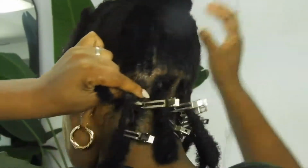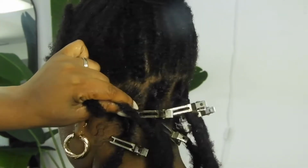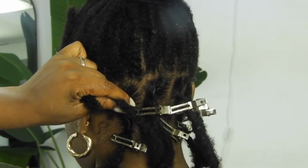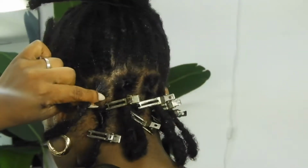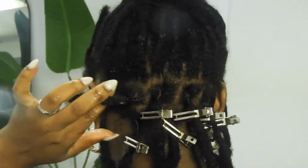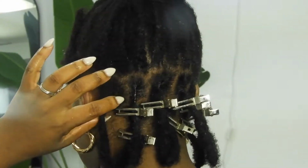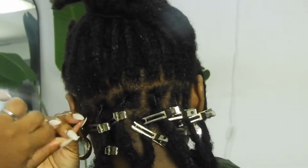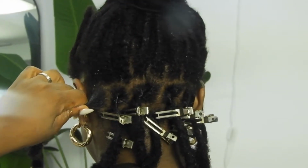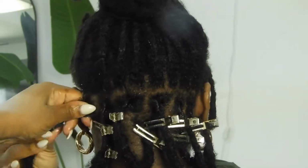What I'm doing here is I don't necessarily care much about my parts. So I'm just grabbing the lock and pulling it apart where the hair has kind of married together in between retwists. And I personally don't retwist my actual lock. I just keep it at the base and at the root. So I twist all of my hair in a clockwise motion, making sure that every lock is going the same way.